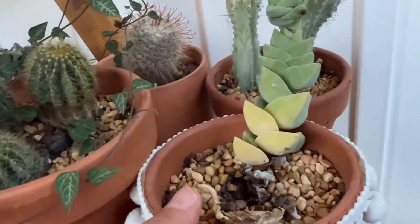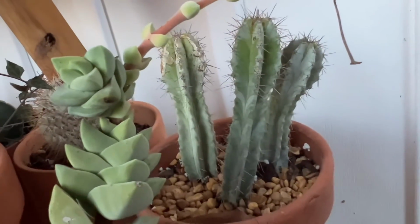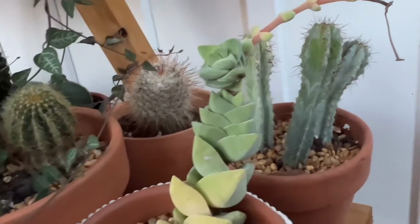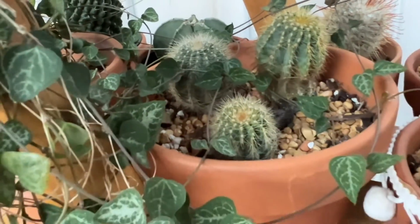And this is another type of blue cacti here in the back, but it has like a powdery coating, and that's the way it is. It's normal. Another one that's blue here. Not as blue as others, but pretty cool. Round.